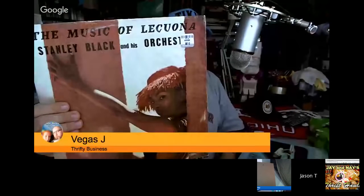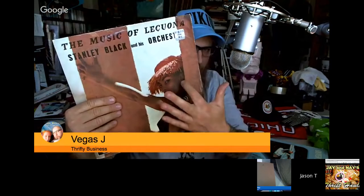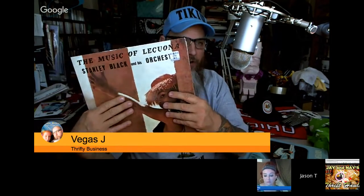Stanley Black, this will not mean anything to really most of you, but he definitely works into the tiki bar lounge music aesthetic. And this is an import vinyl, and you can tell import vinyl because import cardboard is a lot different feel than domestic cardboard. It's got a high gloss finish to it, where domestic is very much more rough. Not a big seller, but I'll probably listen to it.